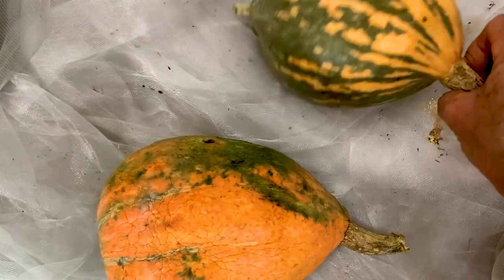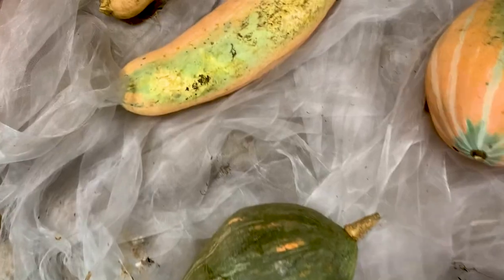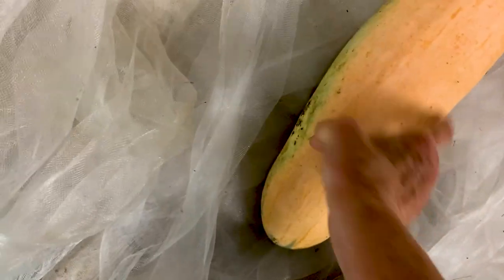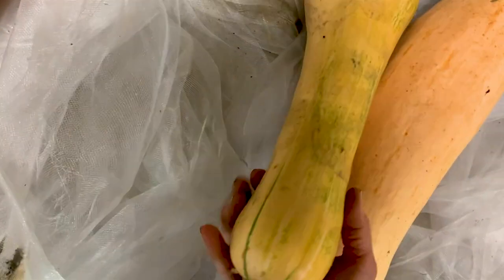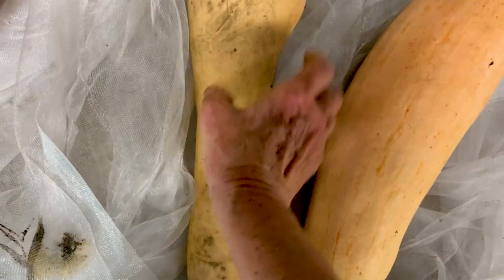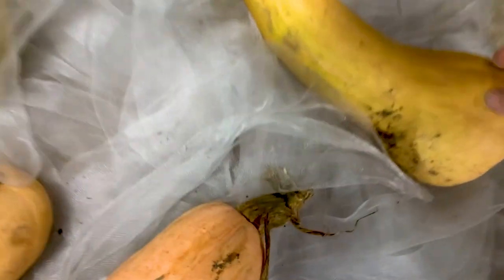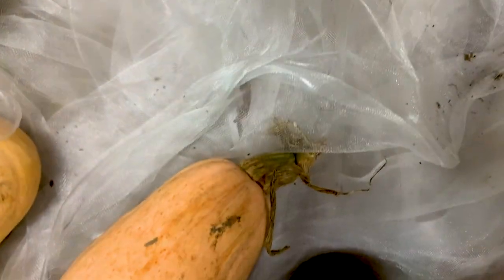I think this was Chinese tropical pumpkin. This is also the Guatemalan blue, nice and hard. No bugs have eaten through it. No rotten spots. Oh yeah, that one looks good. This one looks pretty good.